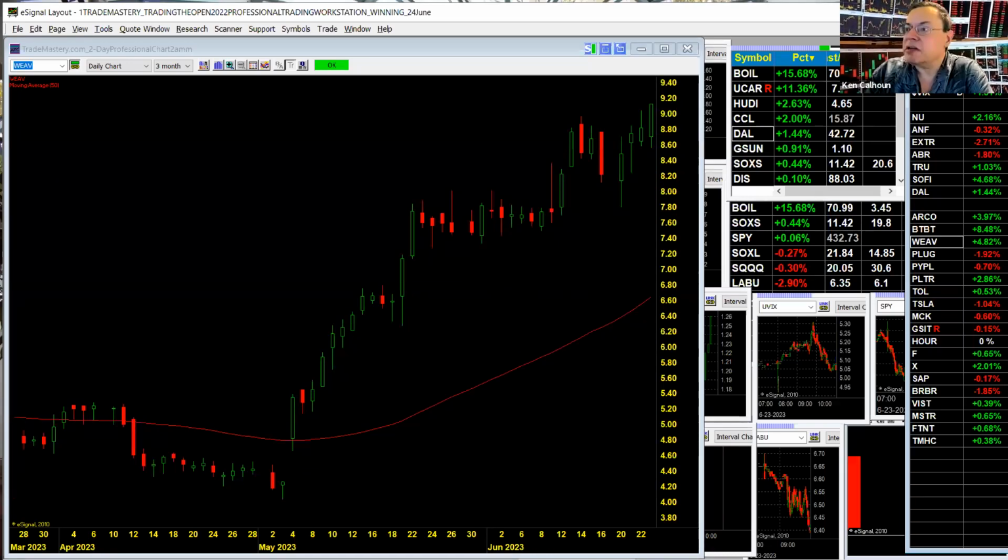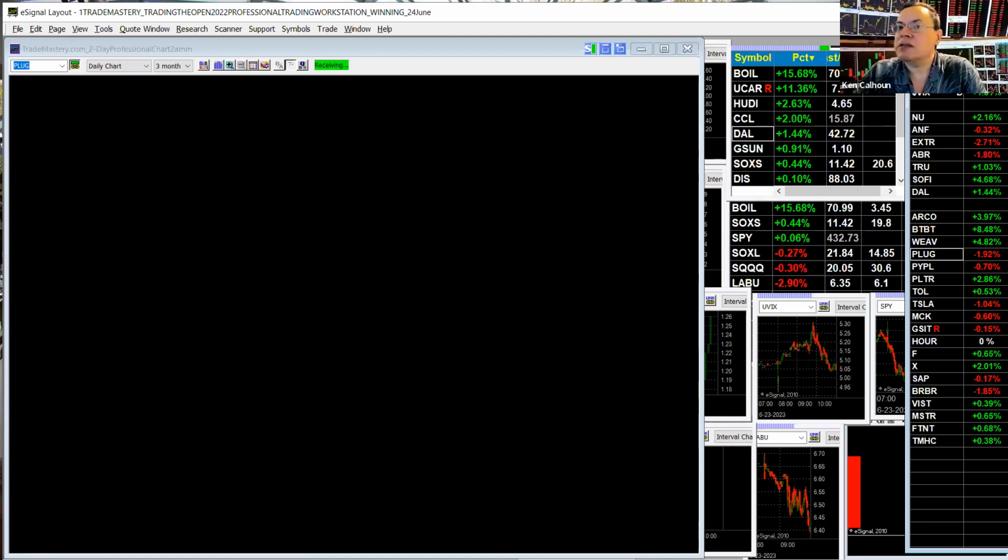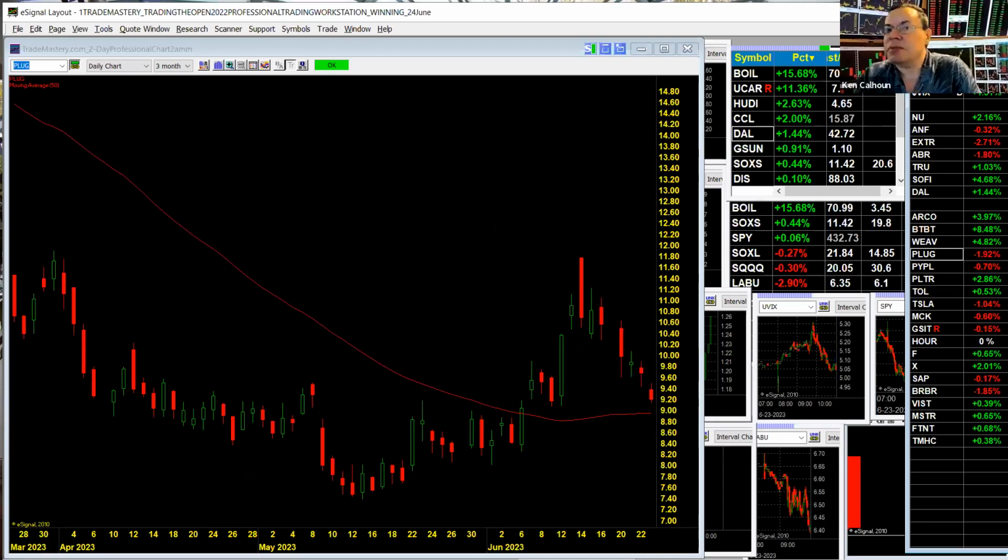We have another good chart. That's great. You guys are 3 for 3 so far, so that's cool. Is it worth trading? Absolutely. Good chart. That's Weave. This one is Plug. Now, we often cover this in the live room for day trading setups, but this would be a terrible place for a swing trade, obviously. So, no.